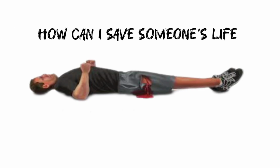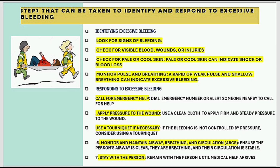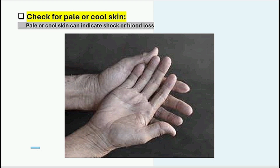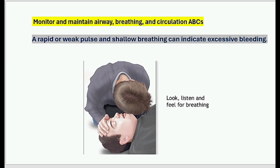So, how can we save the life of someone who is in danger? First, we have to identify and respond to excessive bleeding. Look for signs of bleeding. Check for visible blood, wounds or injury. Check for pale or cool skin. Sometimes bleeding is internal. Then check the breathing of the person. A rapid or weak pulse can indicate excessive bleeding.